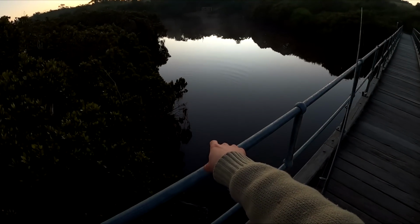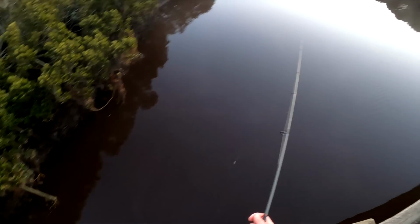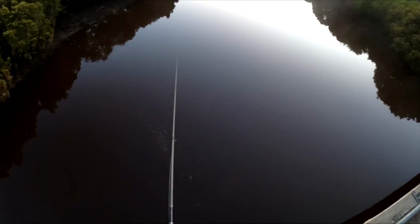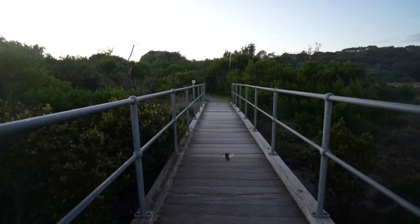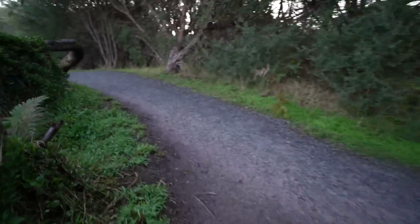Oh, I just saw a little fish spook right there, but let's just get a cast out straight away. Straight out in the middle there. Nothing on the first cast. I'll have a couple right up along the bank there. It's perfect. It's not a good sign. Usually here you get a bite really quickly.